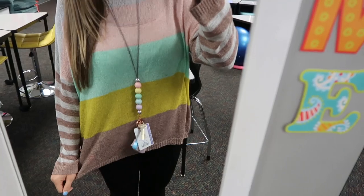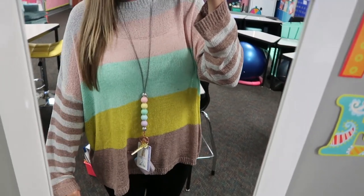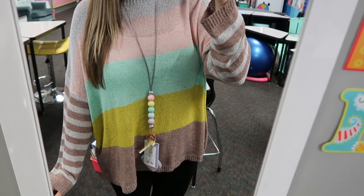So this sweater is from Shop Coffee to Cocktails. I absolutely love it. I think they had a couple different colors too, so definitely go check that out.